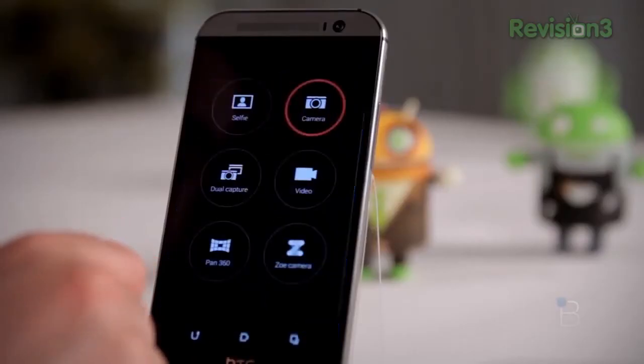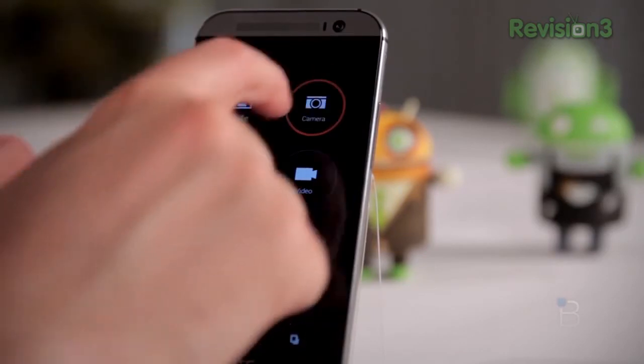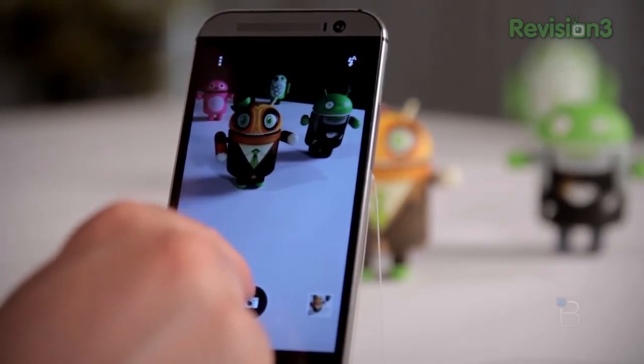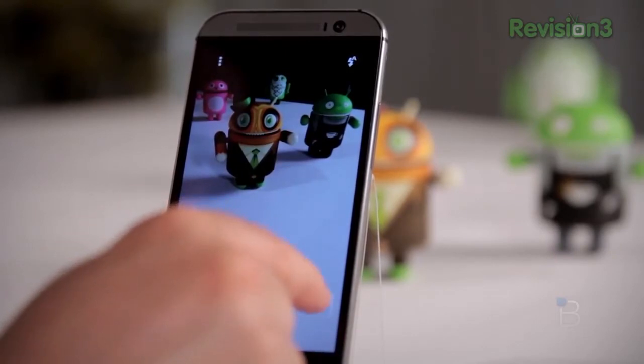Let's have rational discussions and say that Google's native camera app on Android is probably one of the weaker points of a pretty awesome OS. Most phone makers, for example, make their own tweaks to the user interface. And as of recently, we've even seen manufacturers like HTC add additional hardware to improve the camera experience. Google's apparently super aware that people are all like, stop it, camera app stinks.